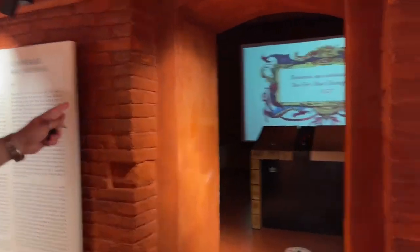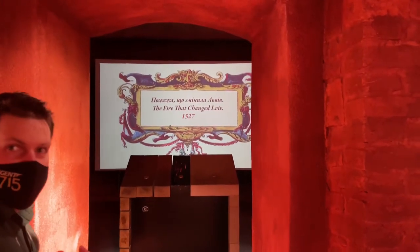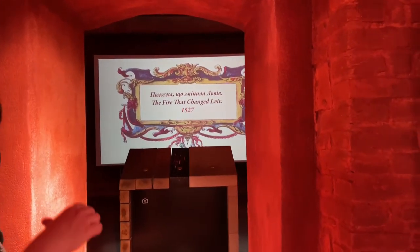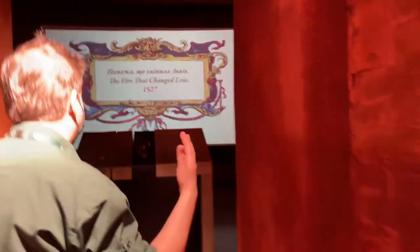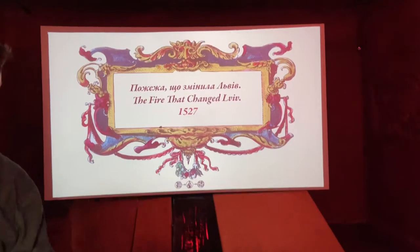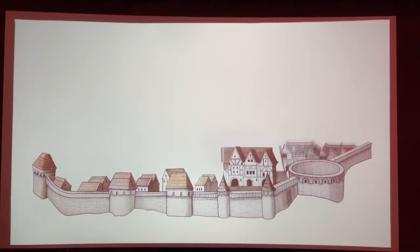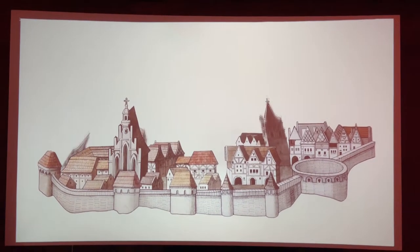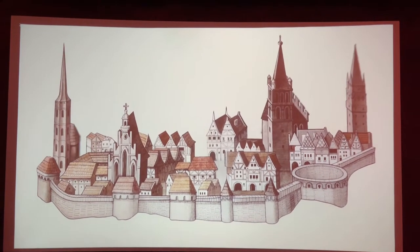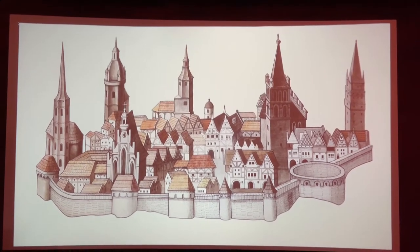And in 1527, the city was burned by a fire which started from the old brewery at the center. And now you will see the live pictures of this event. So the first one, wooden leaf in Gothic style. And the fire started from the small brewery at the center.